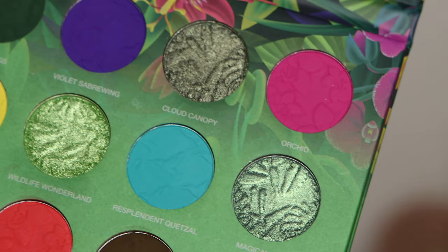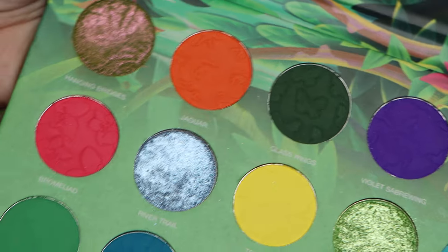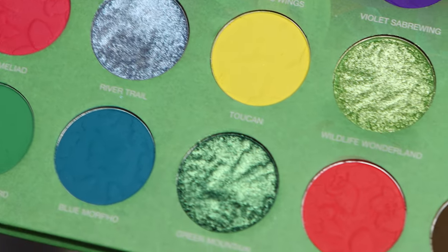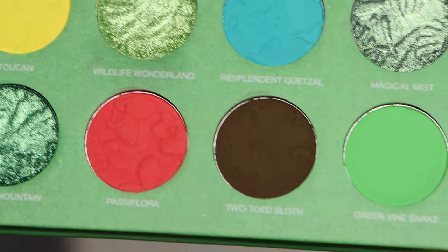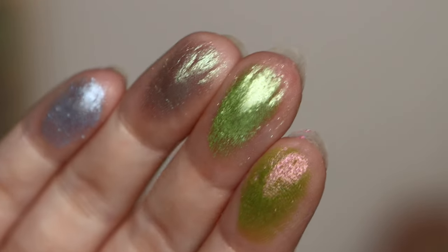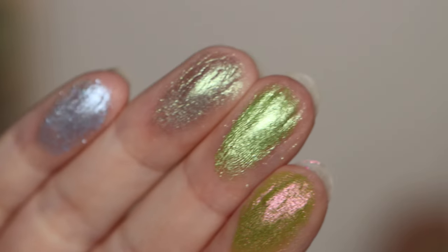This is definitely one of my most favorite Nomad Cosmetics eyeshadow palettes. I mean, the shimmers in here are just spectacular, super shiny, really beautiful and sparkly. In some previous palettes, there have been some shimmers that I wasn't too excited about. Some of them were a little bit powdery and had almost no sheen or sparkle to them. But these are all super beautiful.